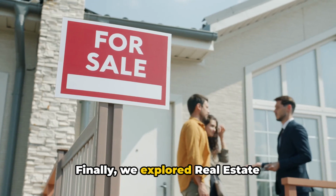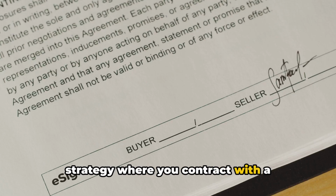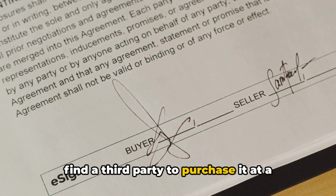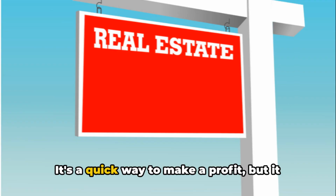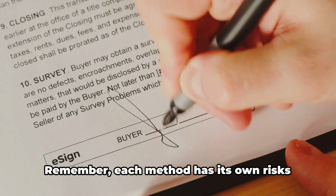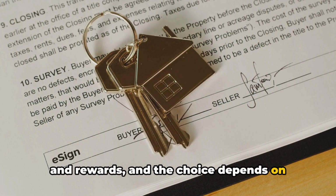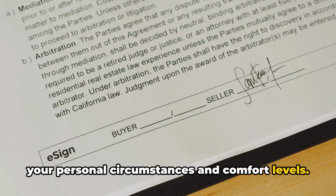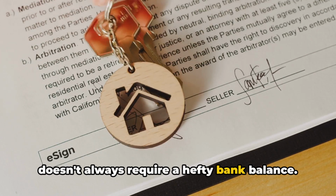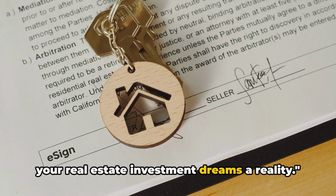Finally, we explored real estate wholesaling, a short-term investment strategy where you contract with a homeowner to sell their property, then find a third party to purchase it at a higher price. It's a quick way to make a profit, but it requires a solid understanding of the market. Remember, each method has its own risks and rewards, and the choice depends on your personal circumstances and comfort levels. Remember, investing in real estate doesn't always require a hefty bank balance. With the right strategy, you can make your real estate investment dreams a reality.